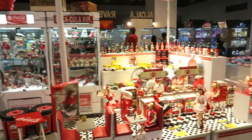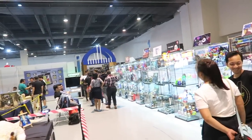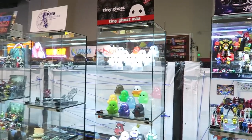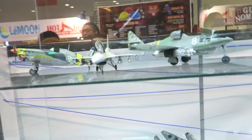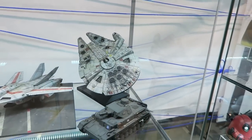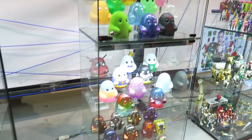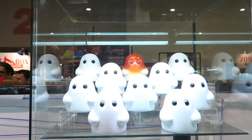All the Coke stuff. So retro. Some Barbies here as well. Yeah. Coke Barbies. Barbies on Coke. Let's move on really quickly then. We also have these very, very detailed fighter jets. And look at that, that's the Millennium Falcon again. Oh! Wow, there's another Tiny Ghost Asia display over here. Pretty cool.